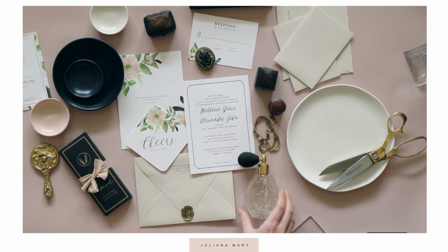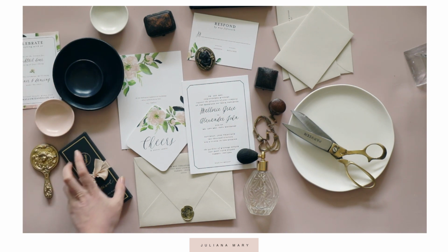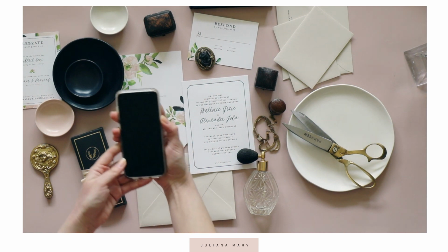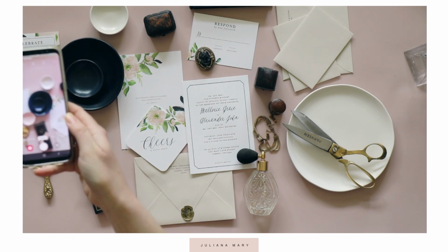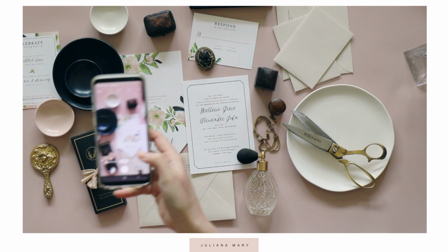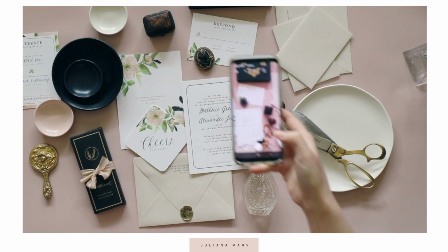So I'm pretty happy with how this looks. I'm liking my overall color palette. I like seeing these little dishes all together. I think this looks fine. So the next thing I would do is I would bring out my phone, open up my camera app, and right from my phone, I would snap a few quick pictures.